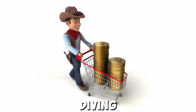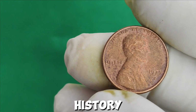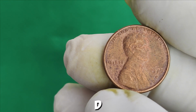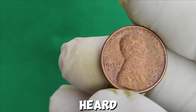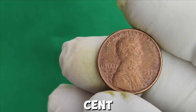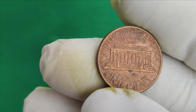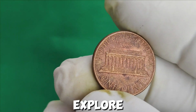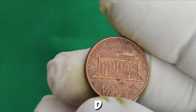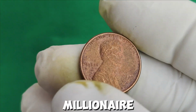Today, we're diving into one of the most intriguing and potentially lucrative coins in modern American history, the 1975 Ultra Lincoln Penny. Yes, you heard that right, this coin is worth far more than its face value of just 1 cent, and you won't believe how much some of these coins have sold for. So, grab a seat, and let's explore why the 1975 Ultra Lincoln Penny could be sitting in your pocket, ready to make you a millionaire.